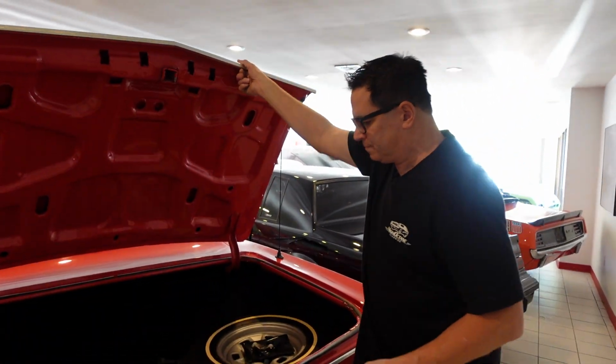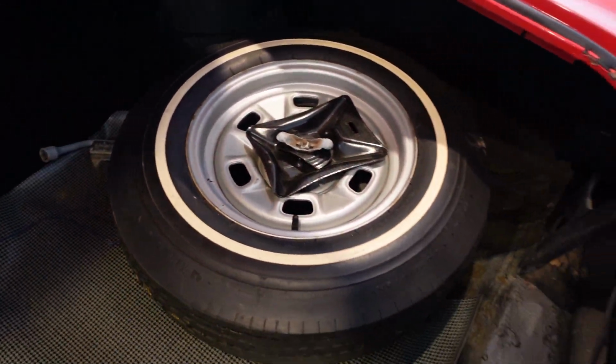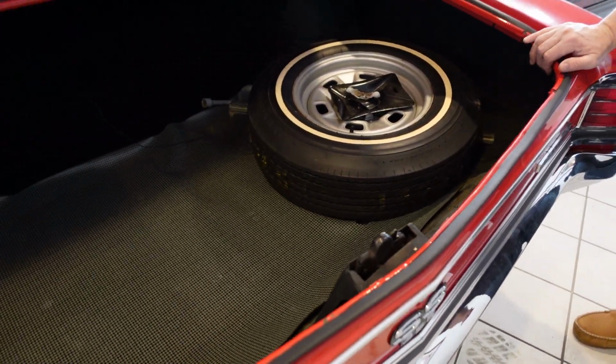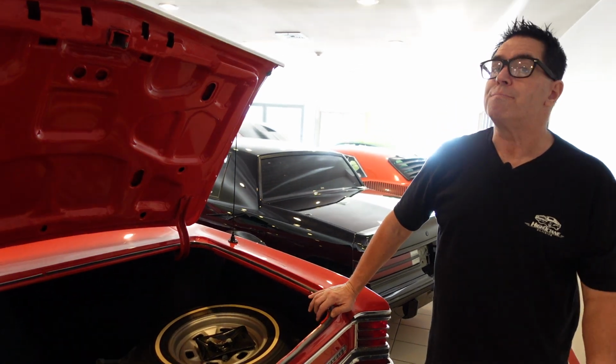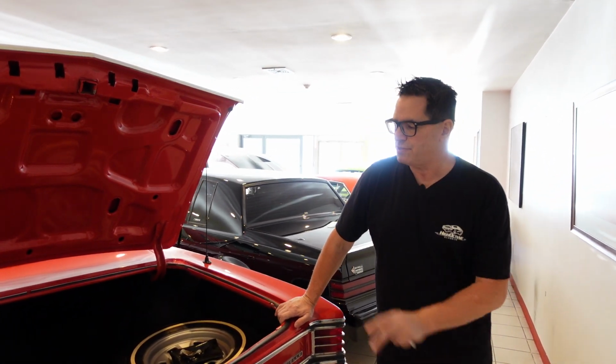Inside the trunk, looks good. Reproduction trunk mat in place, looking very crisp. And just a great example of top-down fun. Wasn't born a big block, but the price is befitting of the fact that it's a tribute. So that's the story of this car.